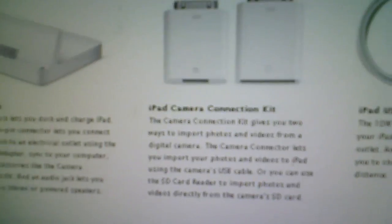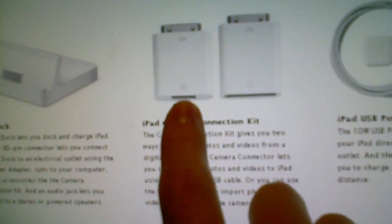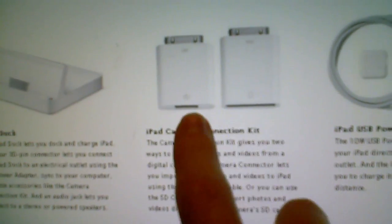That's cool. The camera connection kit has a 30-pin dock connector, and then it looks like a micro card reader that you can connect to the iPad. I wonder if it'll work on the phone, and it'll import your videos and photos to it, which is pretty neat. An SDK is available, so we should hopefully have some cool apps for it.